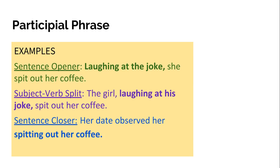These are fairly true stories from my high school experience. Here's your green sentence opener. Laughing at the joke, she spit out her coffee. That might have happened on a first date I had. But regardless, laughing at the joke is an example of a participial phrase. Laughing would be our participle. We've got at the joke as a modifier. Altogether, that's my phrase, and the entire phrase is modifying this pronoun she.